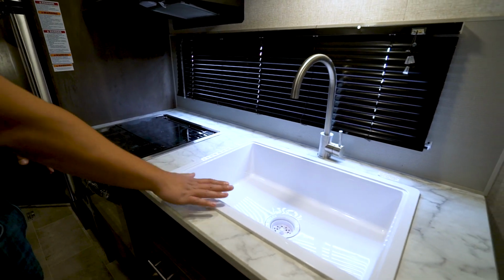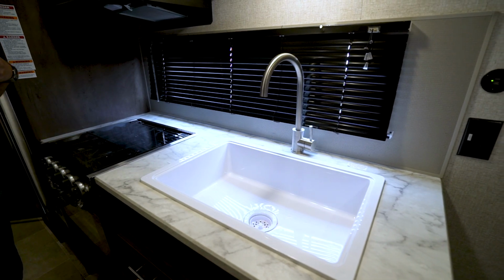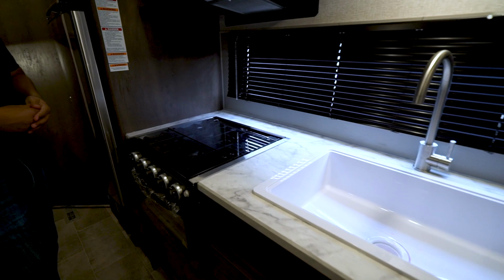Let me know. This is one of those things, right? Do you prefer a single basin sink, or do you prefer having a double bowl sink? Let me know in the comments section. That way I can get it back to the manufacturers.